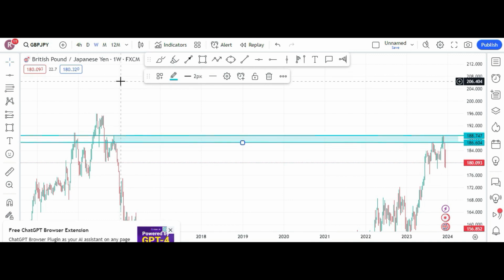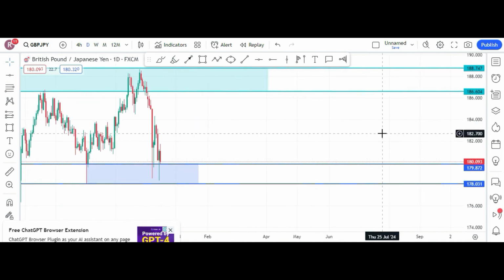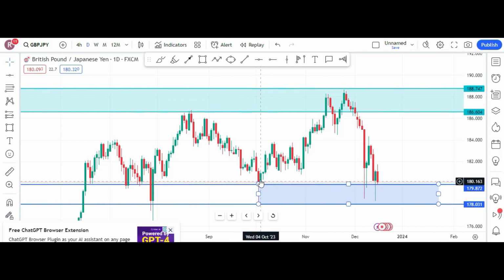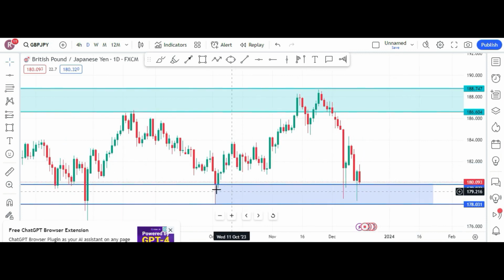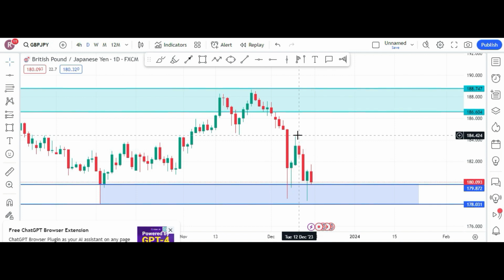So if we move to daily now, we can see that in the daily chart, after making this double top in weekly, it came down and it made a double bottom here with this red and green and red and green. Just to make it clear, to form a double bottom we need red and green, and to make a double top we need green and red, something like this. So this came down and it pushed the price up again, getting bullish again.